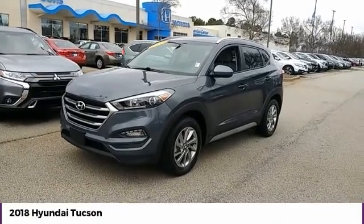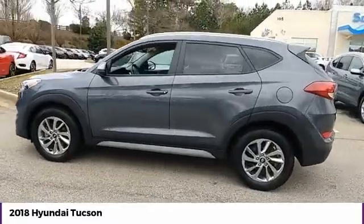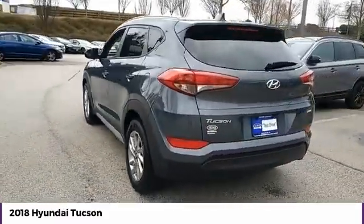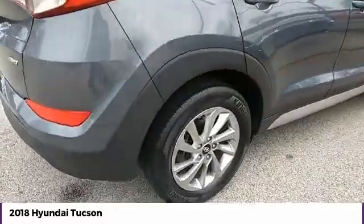Take a ride in the 2018 Hyundai Tucson. The Hyundai Tucson is Hyundai's first CUV to be designed in Europe. Tucson takes the boxy utility vehicle and transforms it. With flowing curves, graceful lines, and style to spare, it's the future of the crossover.